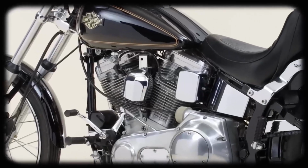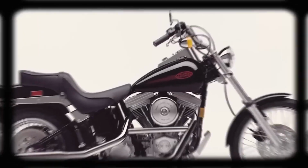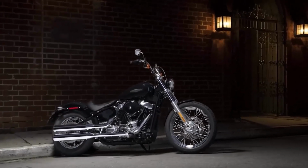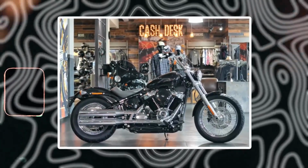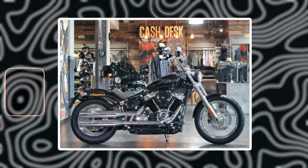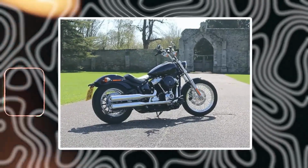Another common issue is the single-seat configuration. The sleek solo saddle looks clean but eliminates the option of carrying a passenger without modification. Adding a passenger seat and sissy bar requires additional investment, which frustrated buyers looking for a more versatile cruiser.